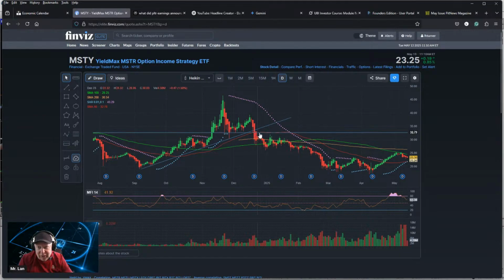So I paid $32 a share, but I'm getting $2.37 on it. $32 a share is my average price. I haven't been averaging down because I haven't been putting more money into MSTY. I haven't been adding in as it comes down. I haven't been dollar cost averaging. I put my money in right there on the way up.